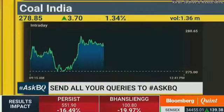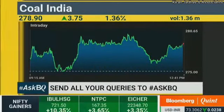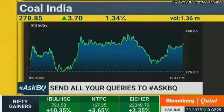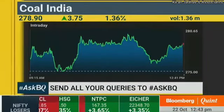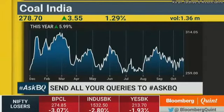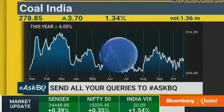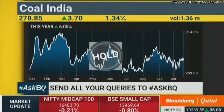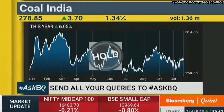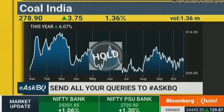I think if it is for the short term, a viewer can hold the stock with a stop loss of 270 rupees. The stock is trading at around 278 today. Today it is about 1.3% up. I guess this is a stock which is forming a very good base recently, and can be held with a stop loss of 270. I think the target should be about 288 or 290. That is going to be the first target, because it is also a resistance which the stock has seen. These are the higher levels that the stock saw a month before for this counter.